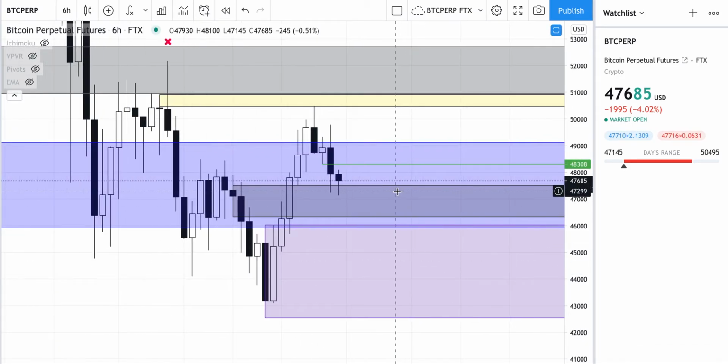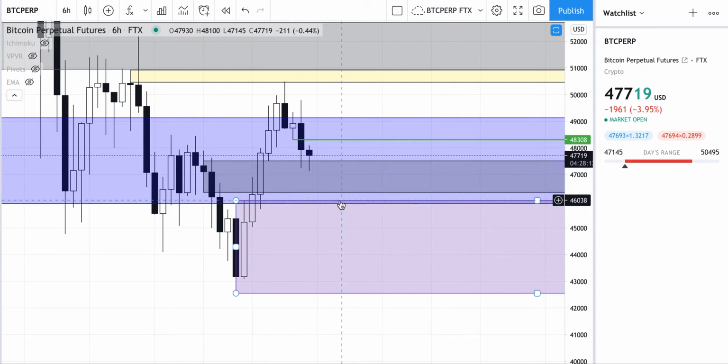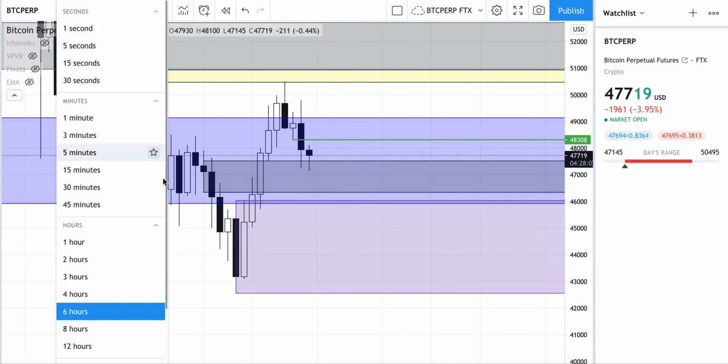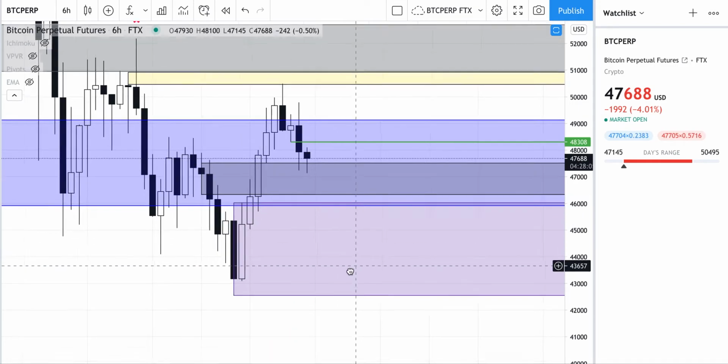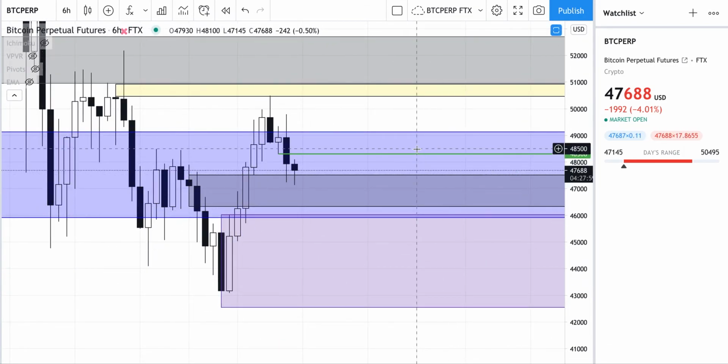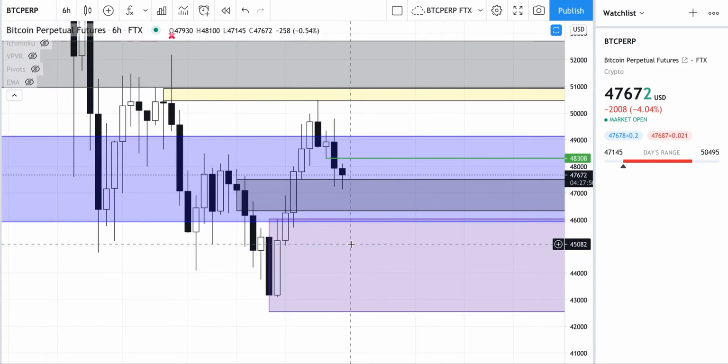This is really what I'm going to be looking for, is this 6 hour trade. If this ends up being valid, that will be a bear signal to probably push down to at least this 12-hour block here, which is down at roughly 46,000. So that would take us about, from that level, if we were to short from kind of in the middle of there down to that level, that'd be about a 5% trade, which is pretty good.